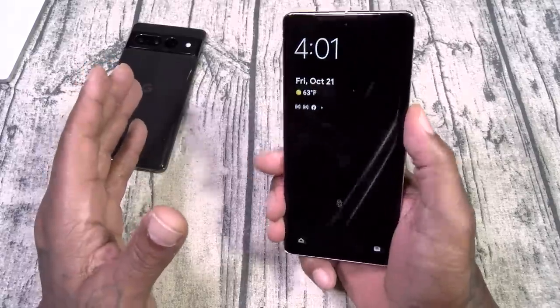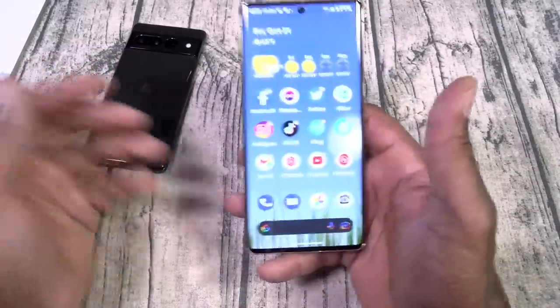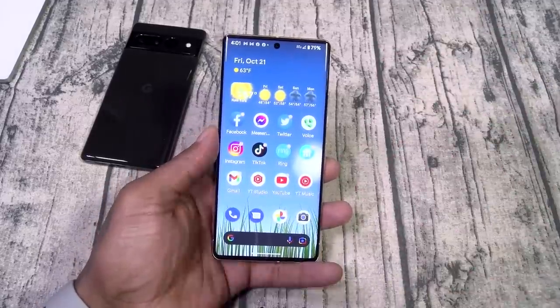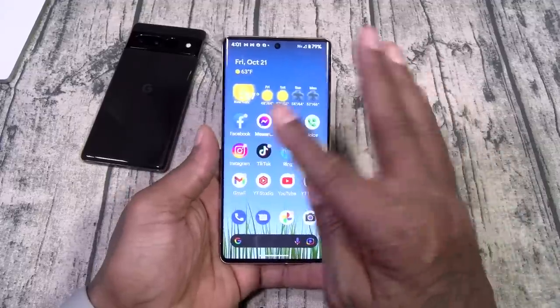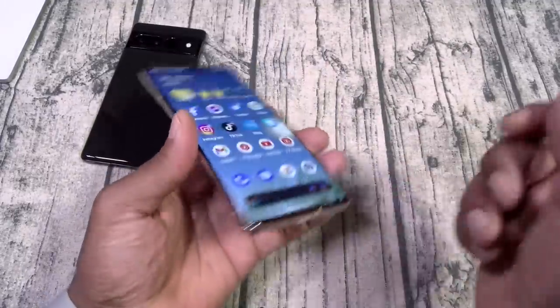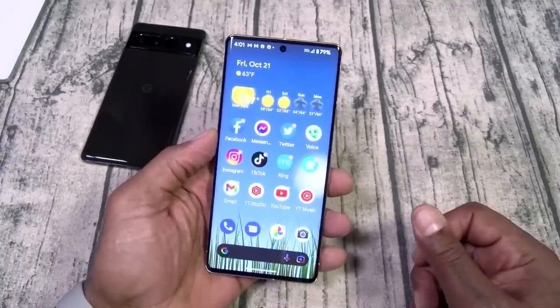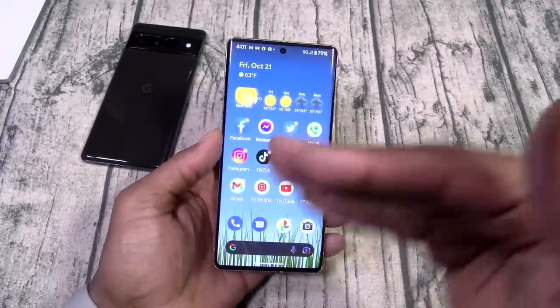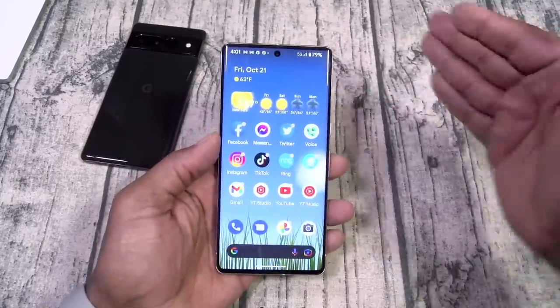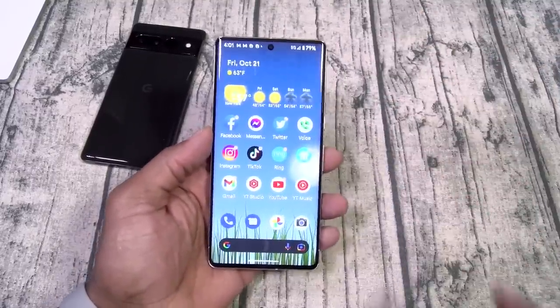There's an argument to be made on either end. The boring phones, sometimes boring means it just works. And that's what this phone does. It just works. But I wish it would have had the edge panels and the floating windows, IR blaster, stylus support, some kind of version of DeX support, you know, wirelessly pair your phone to a monitor and give you a computer experience.